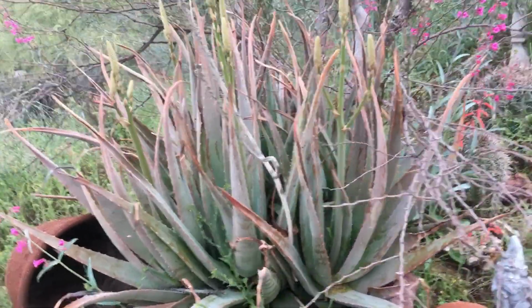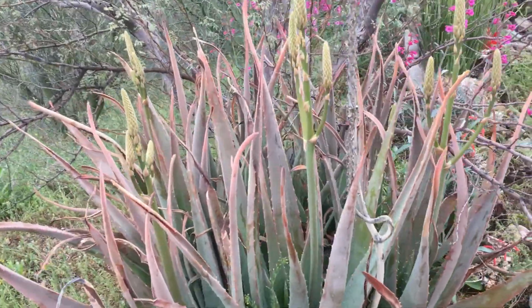Sometimes plants can kind of take over the space that you provide for them.